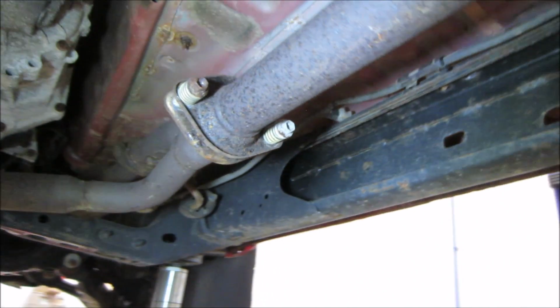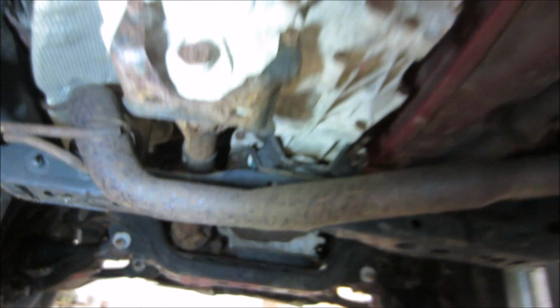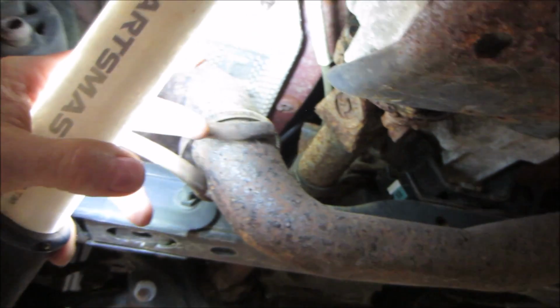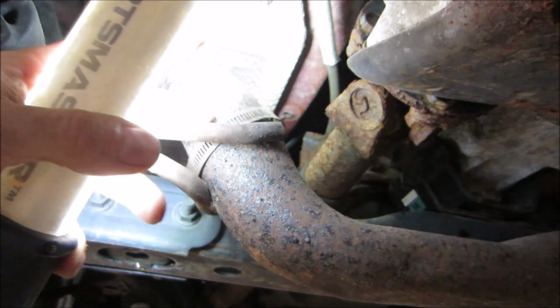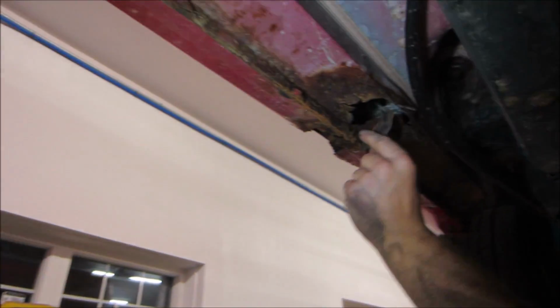Doesn't look too bad. Again, it's got a new frame. The floors aren't punky. The rocker over here is soft, but... Oh, yeah. Whoops.